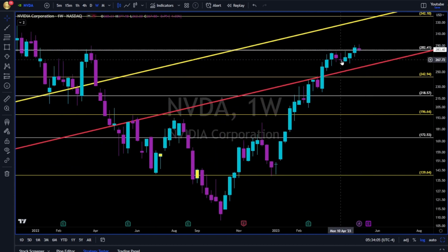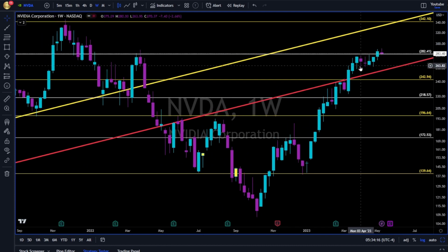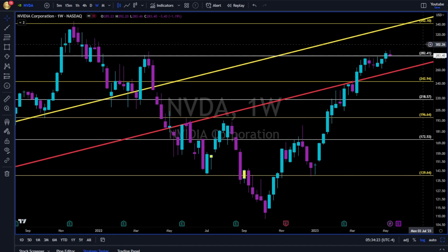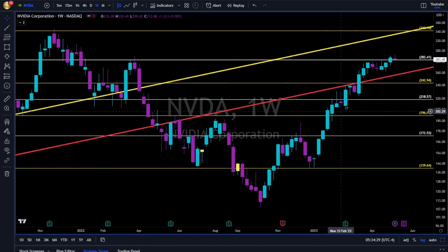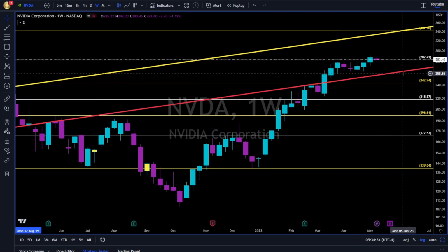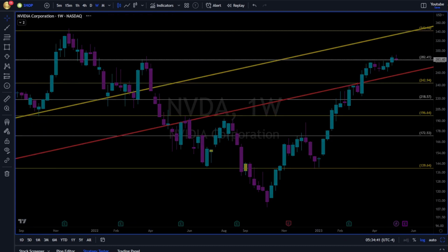Nvidia, basically between March and Friday, 1, 2, 3, 4, 5, 6, 7 weeks of bouncing between the 263 and the 282. Doji, looks like bulls of Nvidia are getting weaker and weaker, which is perfectly fine after this bull run. Bulls need to hold above this red trend line, maybe a few weeks above this red trend line before the next leg up towards the upper yellow trend line.